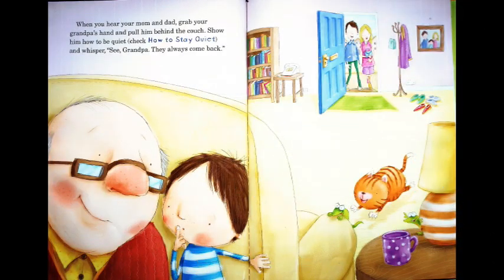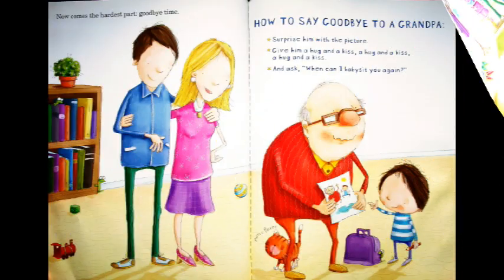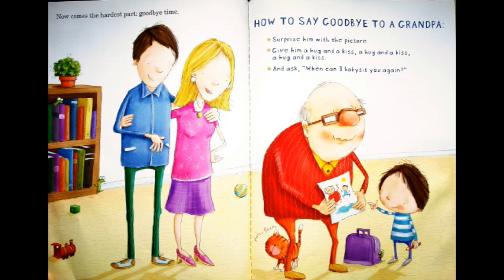When you hear your Mom and Dad, grab your grandpa's hand and pull him behind the couch. Show him how to be quiet. Shh. Check how to stay quiet. And whisper, "See, Grandpa? They always come back." Now they're hiding from Mom and Dad. Now comes the hardest part. Goodbye time. How to say goodbye to a grandpa.